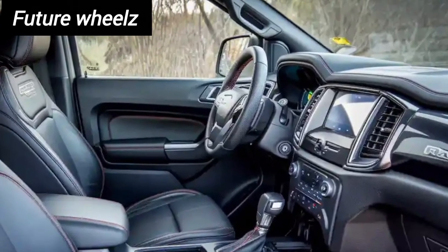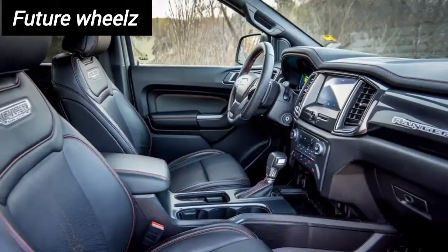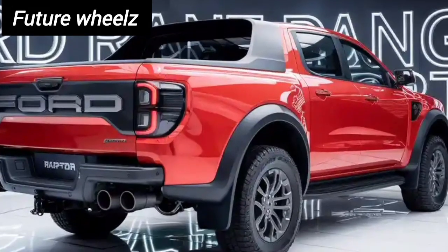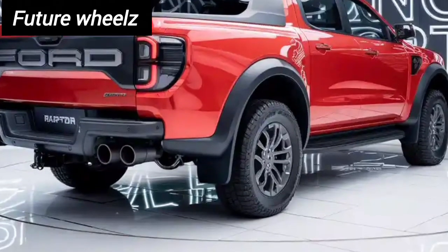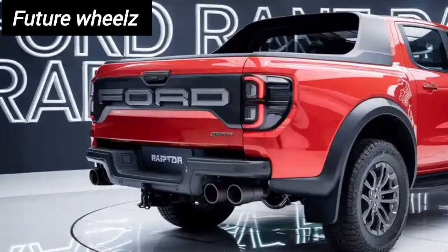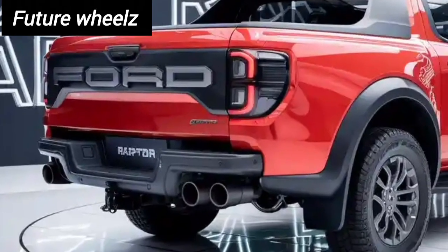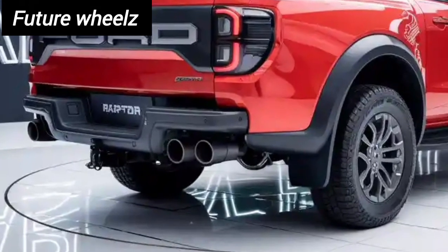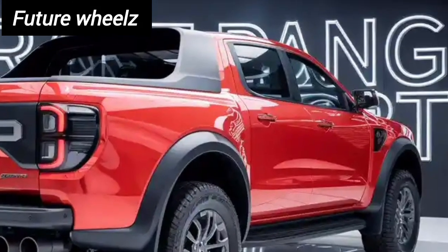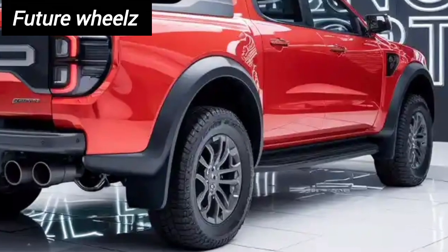Performance is where the Ranger Raptor earns its reputation. Under the hood lies a 3.0-liter twin-turbocharged EcoBoost V6, producing a hard-thumping 405 horsepower and 430 pound-feet of torque. It's paired with a 10-speed automatic transmission that's been recalibrated for faster shifts and smoother power delivery. The four-wheel drive system is advanced, featuring a 2-speed transfer case, locking front and rear differentials, and multiple terrain modes including Baja, Mud, Ruts, Rock Crawl, and Sport.